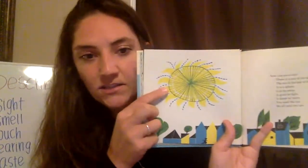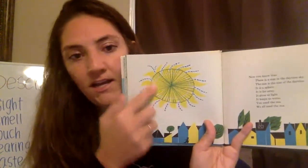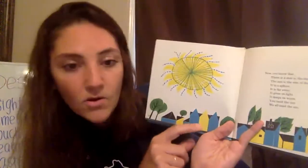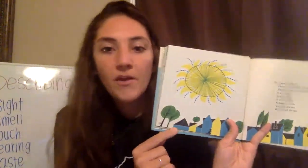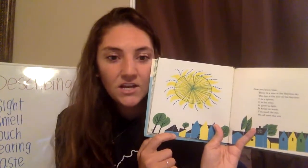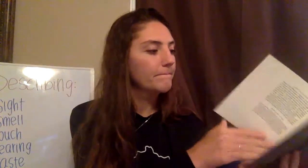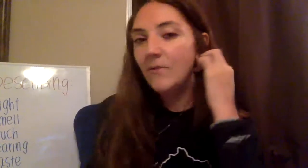And there it is, shining above the town. Look, and there's people and trees. They're both living things, which means they need the sun too. And that's it. Wow, we learned so much about the sun.